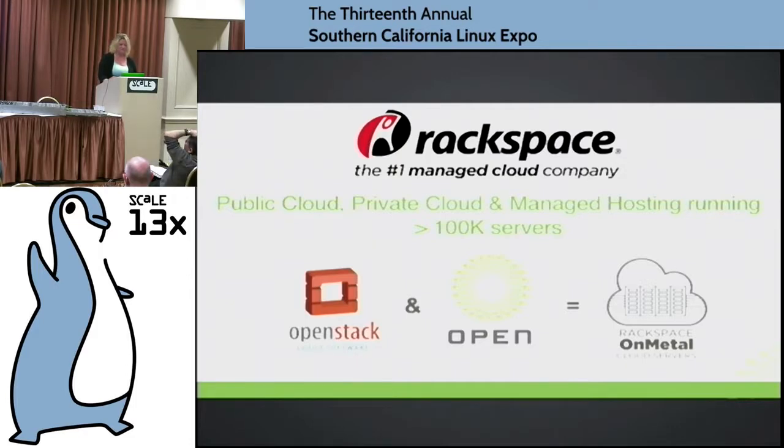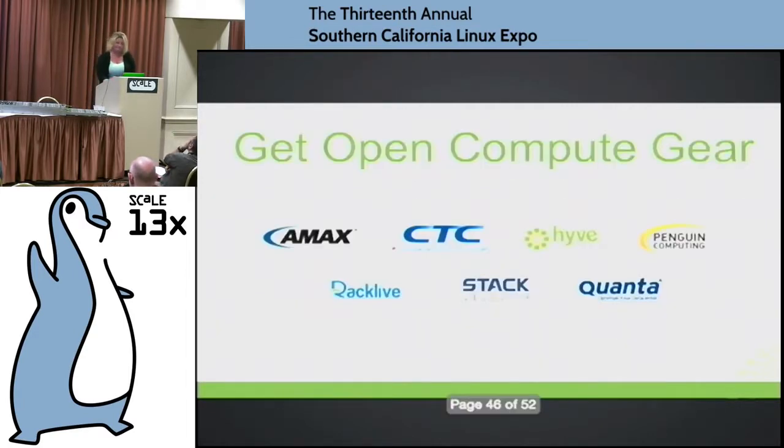Rackspace reports that their public cloud, private cloud, and managed hosting, over 100K servers, is what they're running on. They're running OpenStack on Open Compute hardware. So think Rackspace on bare metal.